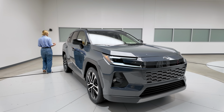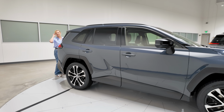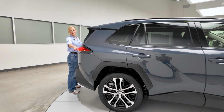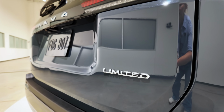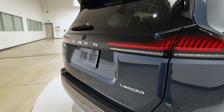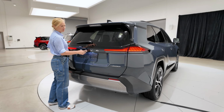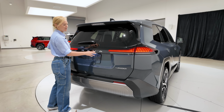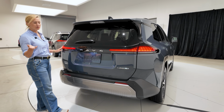When we come back here, especially, you're gonna see a lot of stuff that is new, and that includes this piano key looking tail light, which I think looks really pretty upscale. I mean, this to me looks like it's on a much more premium brand. And then also, something that everybody's getting on the bandwagon for is this written out RAV4, which I think also kind of is a little bit more upscale.